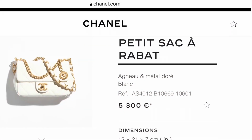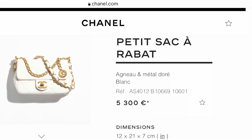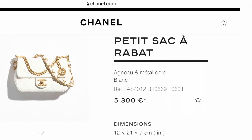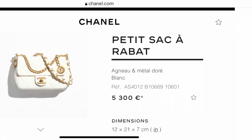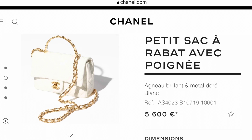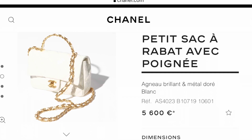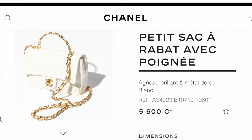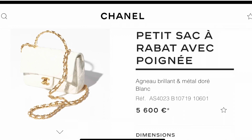In the 23S collection, there were a few bags that I thought were good buys, but I didn't get to see in person in the store, so I'm showing you here. So this one is a single flap bag that's in between the size of a mini rectangular and a small classic flap bag. They also come in black. And I thought these were great buys because if you like the style of the classic flap but don't want to drop $10,000 or euros to buy one, this would be a good starter because it gives you a pretty good size and the style is not too different from the classic flap.